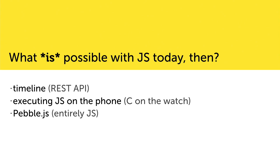Also, we enabled for more than a year now developers to run JavaScript code on the phone, and because the phone is connected via Bluetooth to the watch, you can use that JavaScript part to talk to some backend. In fact, most of the applications I was presenting in the beginning were exactly following that route. They had some connected piece running on the phone, and then they were talking Bluetooth to the watch. That's all great, but you would still need some piece of C code running on the watch.